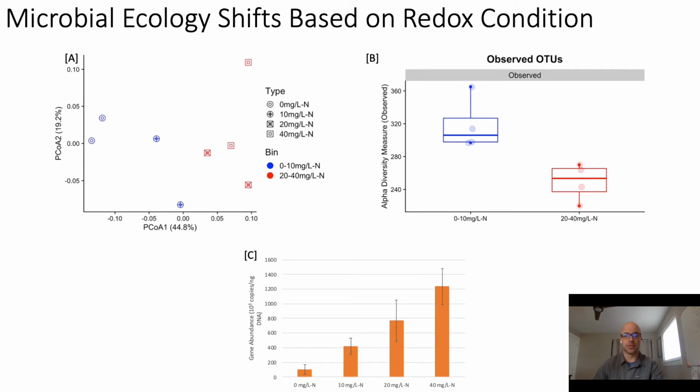The observed number of ASVs in the sulfate reducing columns, once again 0 to 10 milligrams per liter seen here in blue, is significantly different from the 20 to 40 milligrams per liter or the nitrate reducing columns seen here in red, supporting the assertion.